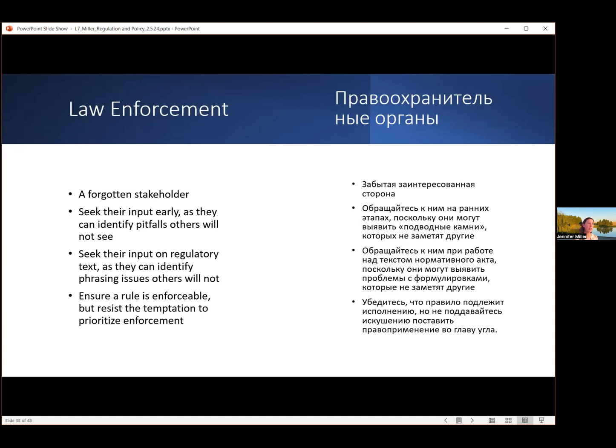Likewise, for law enforcement, they will immediately read from a bad actor perspective. This is really valuable input to have somebody read your regulations from the angle of how would I get away with something, and seeking their input early can help make sure that you identify pitfalls in your regulations that others don't see. Seek their input on regulatory text that others won't be able to catch. We want to ensure that your rule is enforceable, but in our current state, it is tempting to prioritize enforcement. If you go that far, you tend to lose support from your good actors, and people will just get frustrated and say, I can't possibly achieve this.